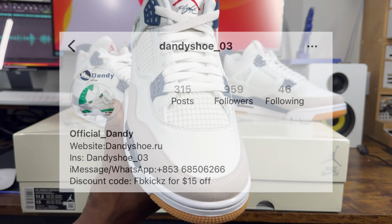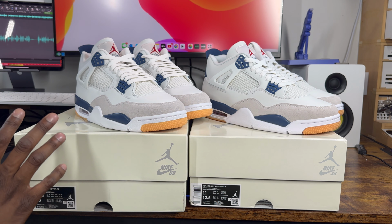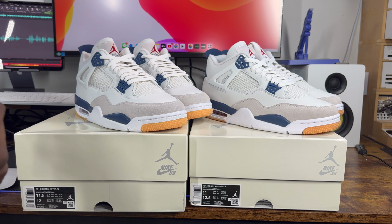You guys have seen the boxes already. This is the same exact box for the Jordan 4 SB Pine Green. Look at those videos on my page if you want to learn a little bit more about the box. But when it comes down to it, it's color differences. Color differences in the shade of sail, color differences in the shade of gray. Those are what's separating the authentic from the rep, and box sizes too. And there's really nothing else to talk about when it comes to the packaging. So I'm going to get the boxes out of the way.